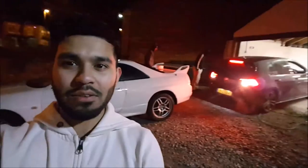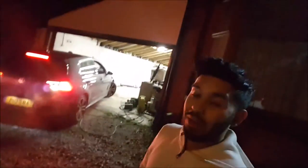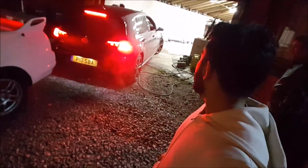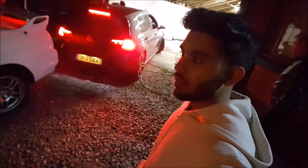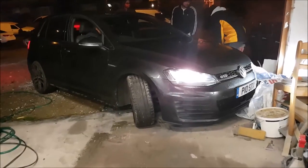I didn't actually do too bad because I managed to get the car quite close to the garage entrance. But keep going. You got about a foot behind you. So yeah, we gotta maneuver this car out now. Okay, you know what? Try and take this forward now. No. This is just madness. This is just crazy.